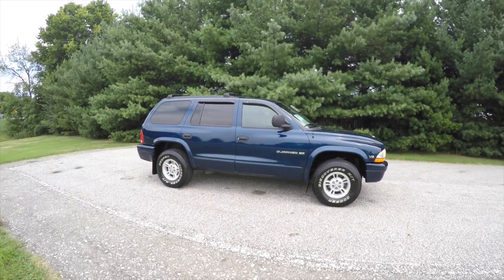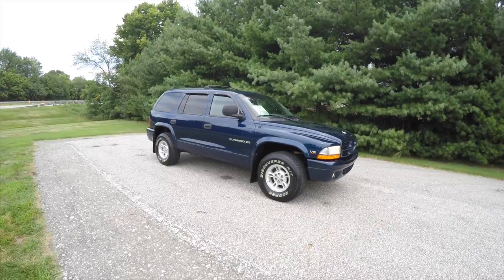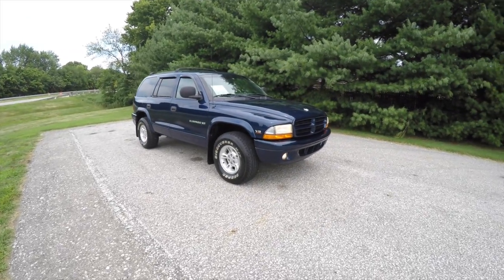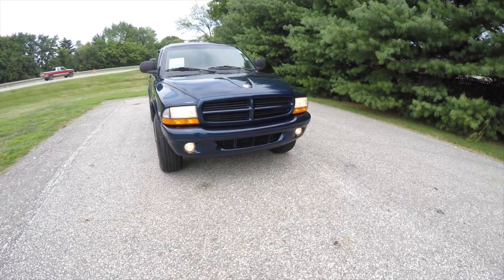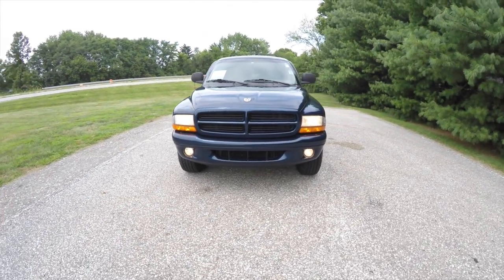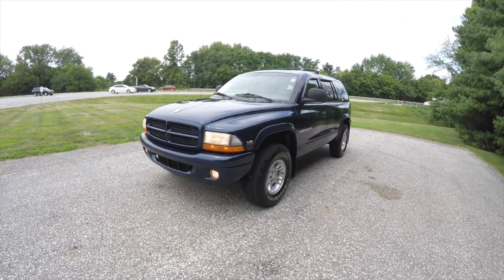This vehicle does have tinted windows, the adjustable roof rack, exterior heated mirrors, and up front, you have fog lamps. All right, let's take a look at the interior.